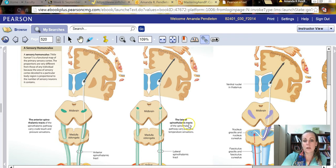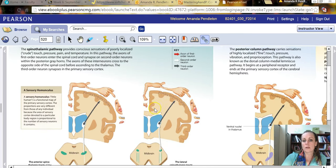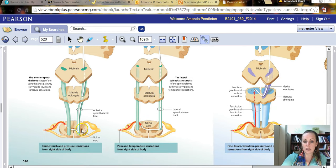Now, again, this is the spinothalamic pathway. There are 2 different tracks you can take, which means 2 different elevators up the white columns. The anterior spinothalamic tract is going to take crude touch and pressure, and the lateral spinothalamic tract is going to take pain and temperature sensations. Notice if you're sensing something on the right side of the body, it will cross over to the left side of the spinal cord and the left side of the brain.